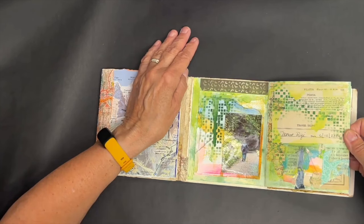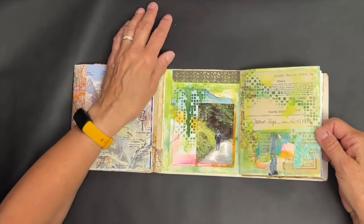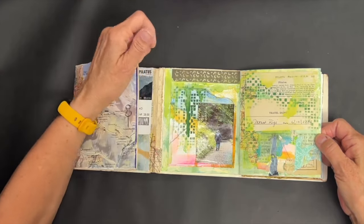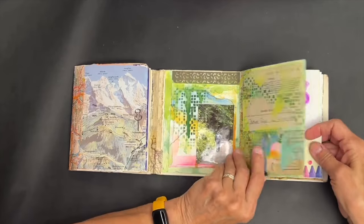Some of them I scanned and put in a Google Drive so my students could print things in advance that they might want to use, because if you only have one piece of a vintage map, you obviously all can't use it. So it was fun to have people being able to share elements.